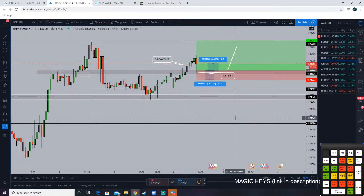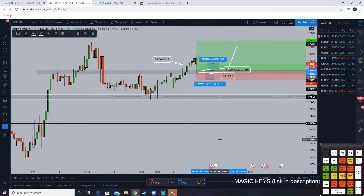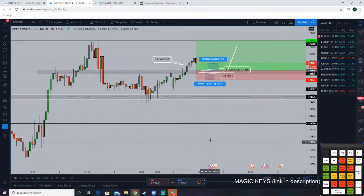Okay. GU is pushing, very nice. We have 10 pips. Okay guys, we have 10 pips now. So I'm gonna take 10 pips and leave some to run. I'm gonna leave 50% running. Move my stop to break even. Stop loss at break even. Move your stop to break even and leave some to run. I'm gonna leave half running and close half. I think that would be the best.